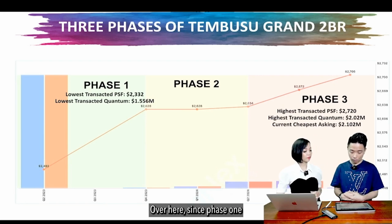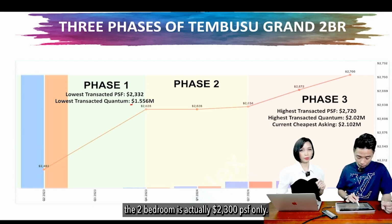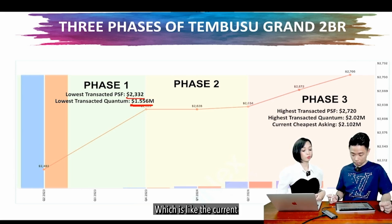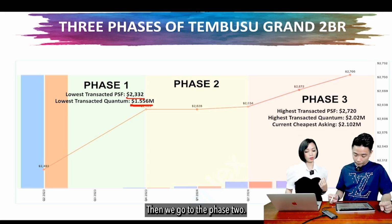Over here, since phase 1, you look at the cheapest unit that was sold during phase 1, the 2 bedroom is actually 2,003 PSF only. 1.556 million, which is like the current starting from price today. Then we go to phase 2.